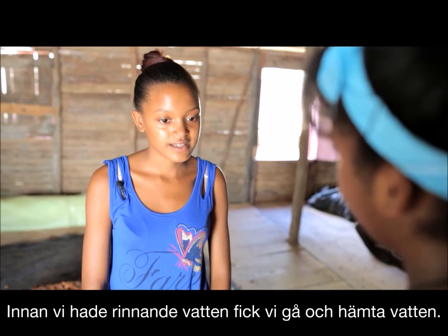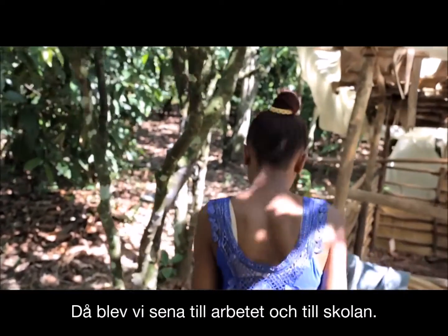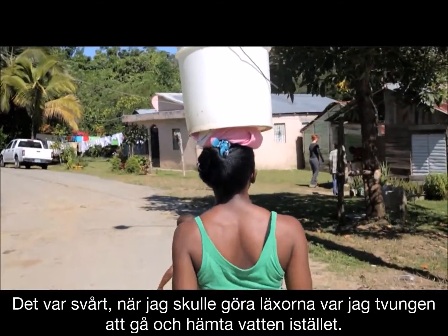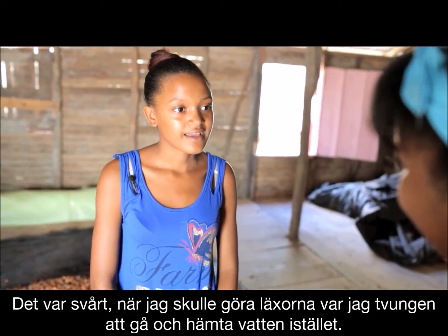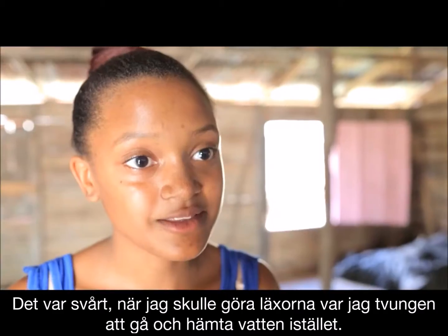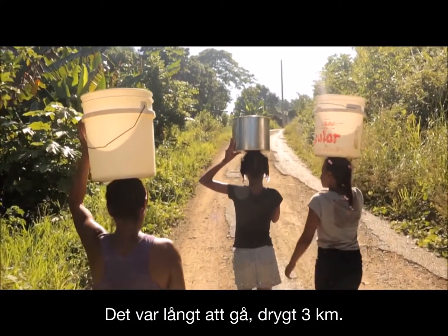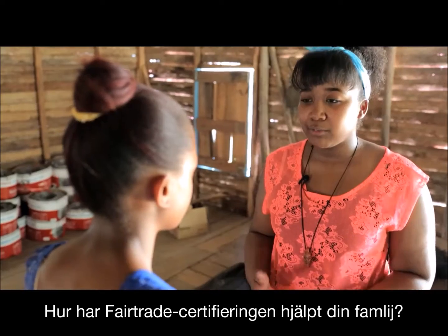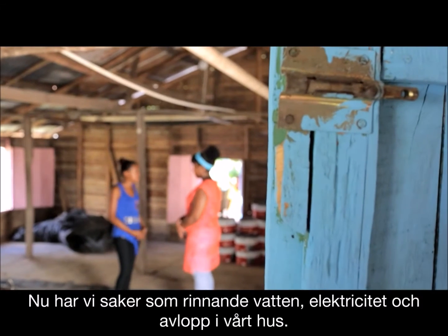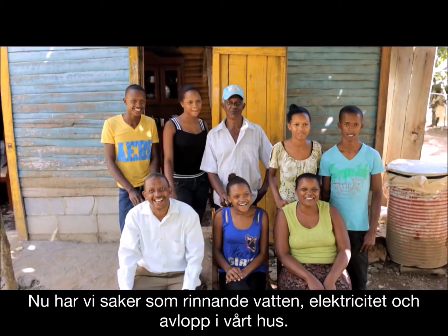Lack of running water made our community behind, as people had to go and collect water before going to work and school, which made them late. It was also hard for me because when I was supposed to be doing my homework, I instead had to go and find water because we didn't have it, and I had to go a very long way to get it, about 2 miles. How has fair trade helped you and your family? Fair trade has helped us because now we have things like running water, electricity, and the drainage system in our house.